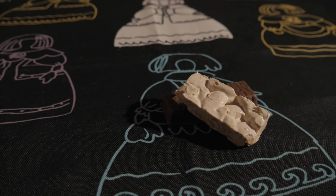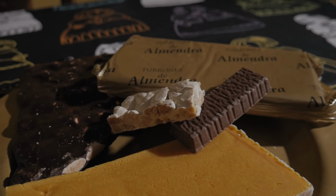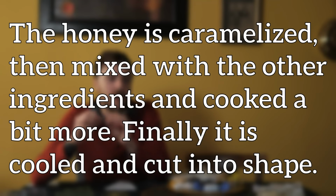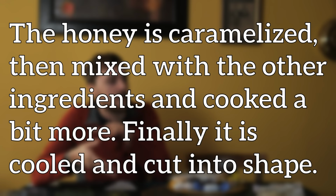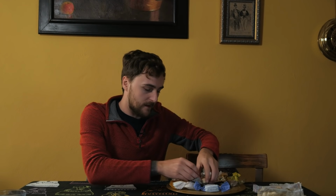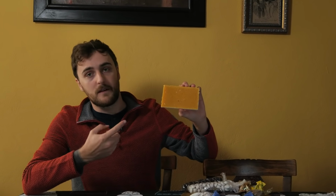Xixona in Alicante is the Spanish capital of turrón, with factories and small artisan shops creating them all year round. The honey is caramelized and mixed with other ingredients and cooked a bit more until it is time to remove from the heat, where it is then cooled and cut into humongous slabs. And I mean humongous, like this one here. Look how big, and this isn't even one of the big ones.